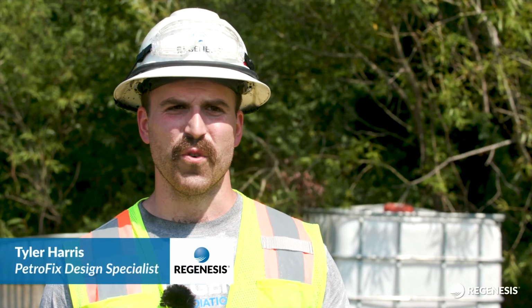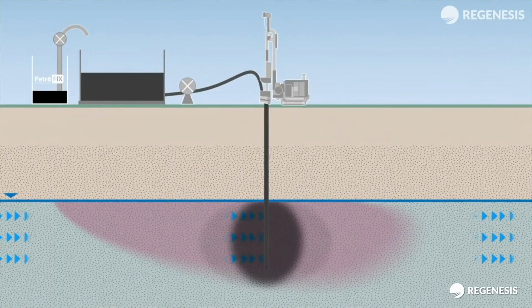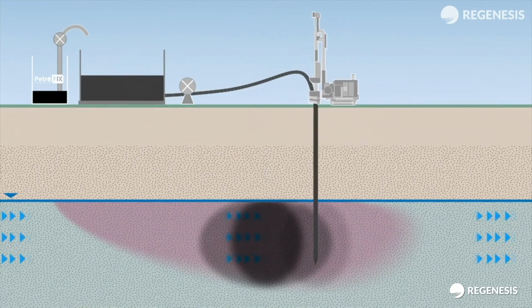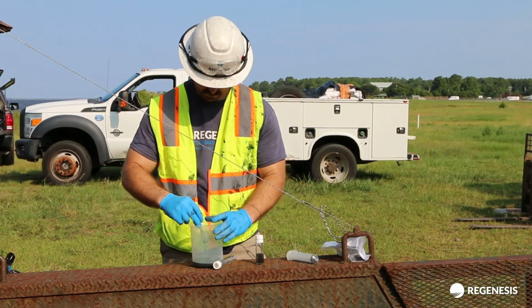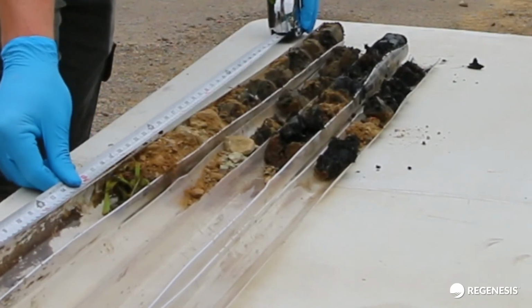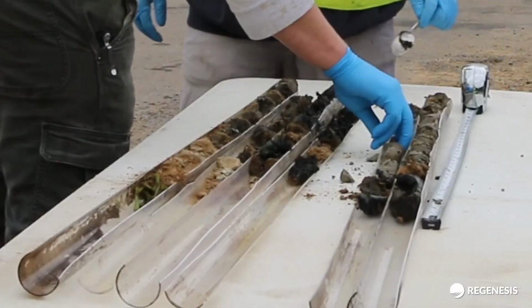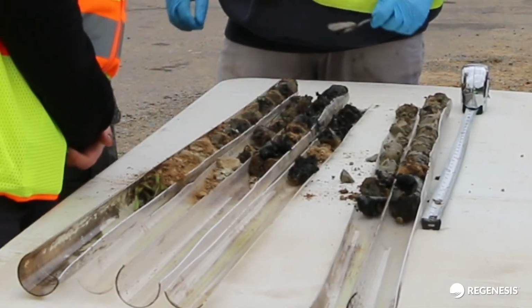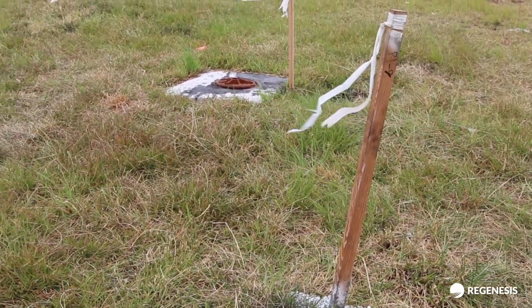So it's important to take soil cores throughout your injection of PetroFix to ensure that you're getting both horizontal and vertical distribution of the product throughout the entire treatment area. PetroFix is a contact sport, and if it doesn't make contact with your contaminant mass, it's not going to be able to effectively treat that mass. So the collection of soil cores allows us to determine that we are seeing the estimated radius of influence from those injection points, and we're seeing complete vertical coverage as well.